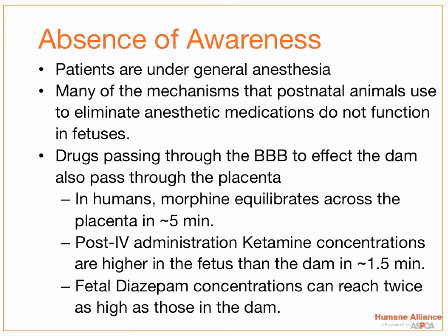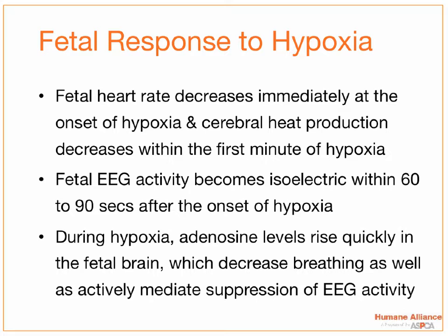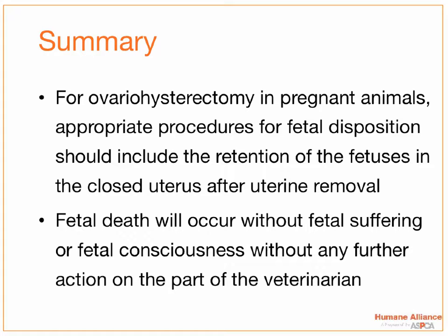Our patients are under general anesthesia. The fetus cannot process the anesthetics, and these drugs pass very quickly through the placenta. You can see some data down at the bottom, talking about consciousness in the development of fetuses. It first appears after they're born. The concept of sentience occurs when they take their first breath. The evidence of the response of the fetus to hypoxia is that their heart rate decreases and brain activity decreases. So the evidence supports the conclusion that fetuses remain unconscious when retained in the uterus after an ovariohysterectomy.